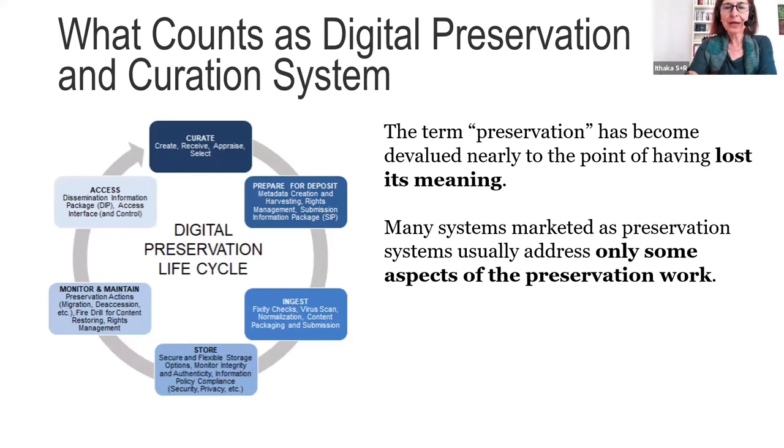Heritage organizations rely on a range of solutions based on their resources, needs, and missions. And the term preservation is really turning into a cliche in a way, in the sense that providers are marketing their offerings as preservation systems, regardless of actual functionality or storage configuration. Many systems marketed as preservation systems usually address only some aspects of the preservation work.